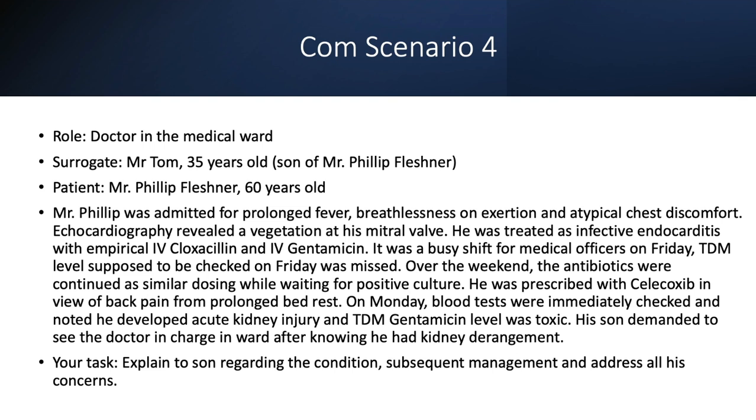Unfortunately, one of the tests that was supposed to be ordered on Friday, the level of the drug I've mentioned just now for this gentamicin, was actually missed on Friday. Over the weekend, the gentamicin antibiotics, which I mentioned is a culprit to the kidney, were continued for the past 2 days, and only today, which is Monday, has it been checked. So it comes back to us that it's toxic, and that's why your father has kidney impairment. I'm so sorry for that, Mr. Tom. Oh no, is this some form of negligence, doctor?